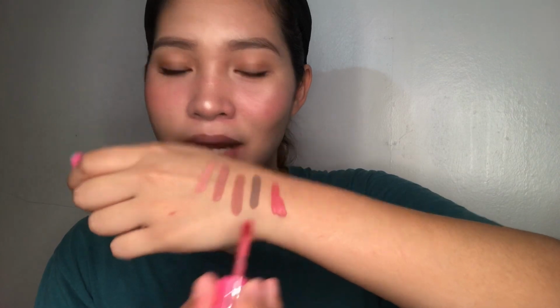Ayan! Nagkakakulay na ang buhay! Ayan. Try na natin siya sa ating lips. So, this is Rose Matter on my lips. Nagkakabuhay na ang ating mukha. And I think I can wear this pang everyday. This is one of the shades that I usually wear. Medyo pink na nude na pwede sa ating skin tone. This is Rose Matter.